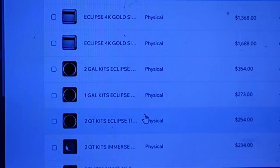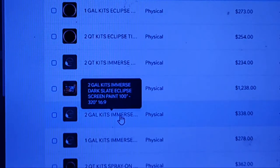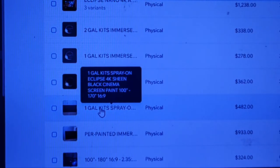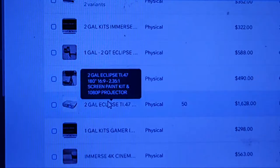Yep. This right here is the 1 gallon of the Eclipse Ti-47, which is the basic chemical element for silver, 47 or Ag-47. But we had something. Oh, no, it was titanium silver. That's what that abbreviation was for. All right, more projectors, we're still not at the bottom yet.